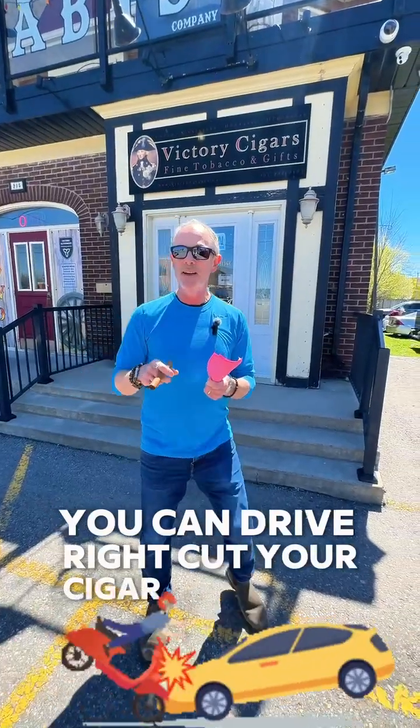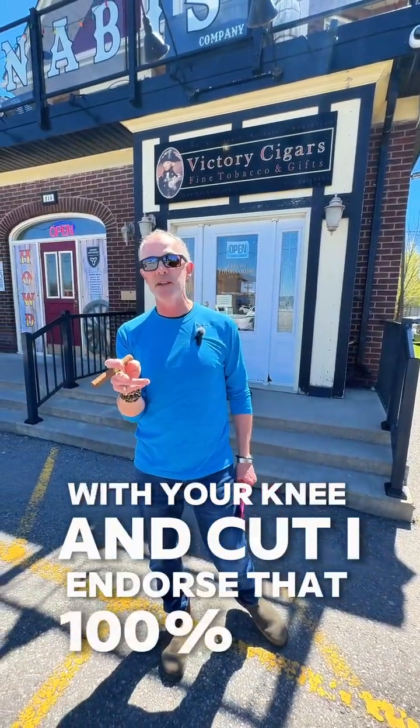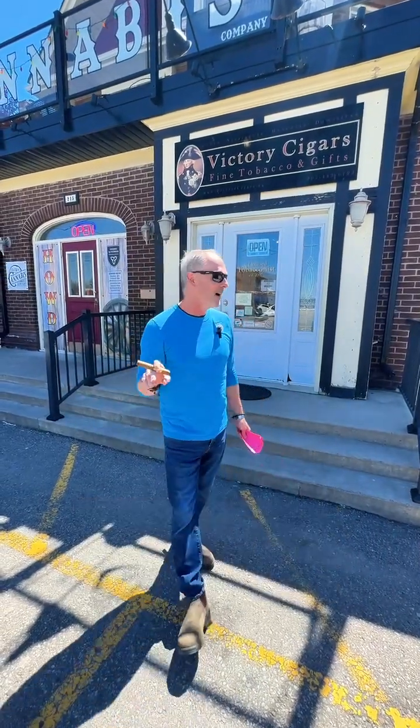Like I always said, you can drive, cut your cigar, drive with your knee, and it's cut perfect with your other free hand. I endorse that 100%. But any insurance claims, don't talk to me. Don't talk to you. I've never heard it here.